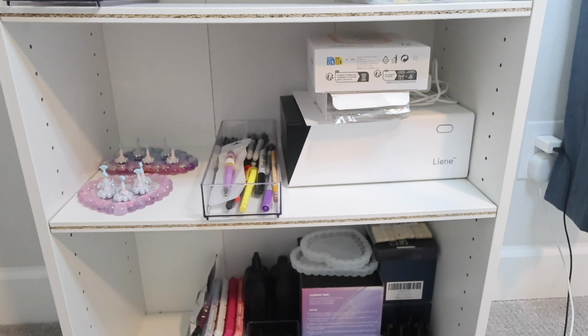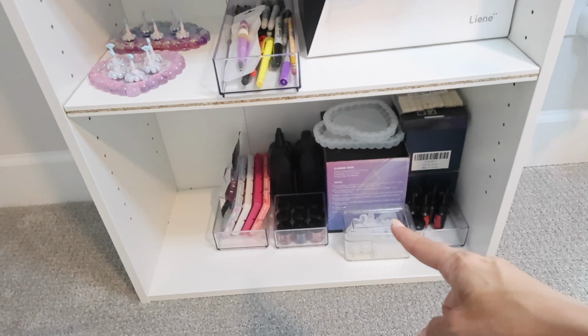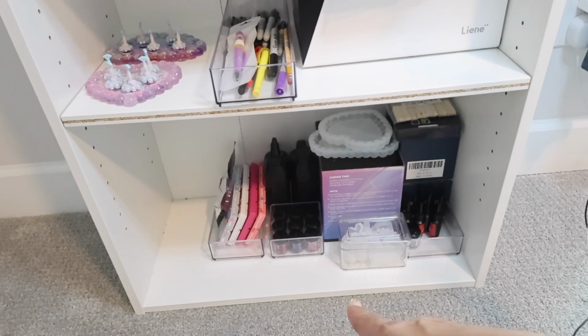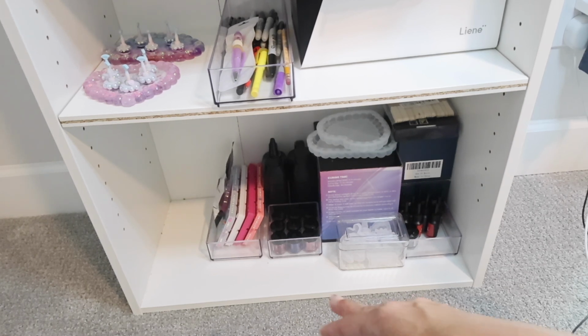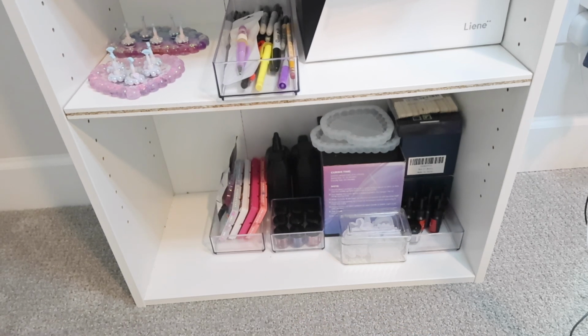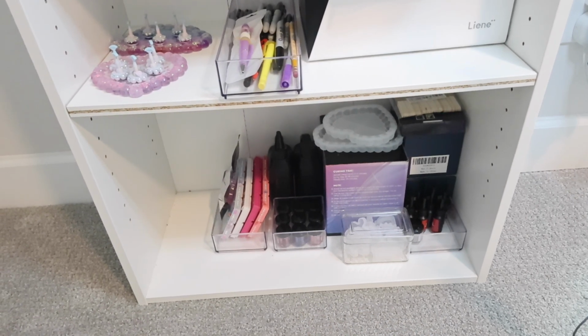And then down here, let me see if I can lower you. Yeah, down here is just my resin. Everything that I use for resin for making nail stands. I will try to organize this a little bit better, like get more storage containers that'll help me organize it better. In the meantime, that's what it looks like.